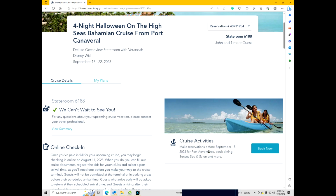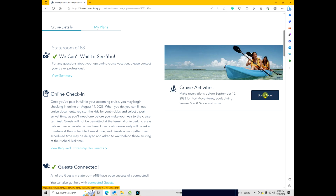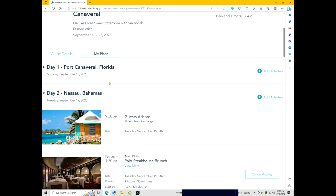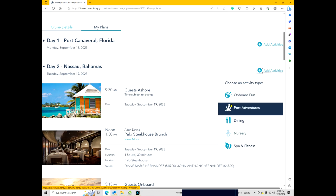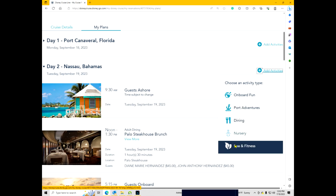Okay, so once you've determined what level you are, you're going to come in here and book, because once your booking date opens, you've learned with Disney you have to book on the day of. Hopefully you've learned that, because it's no different with Disney Cruise Line. So you can come in here and add activities right here, any activities that they have. Let's say, for example, you wanted to book for Nassau, Bahamas. You can book onboard activities, port adventures, excursions, and so forth, dining, spas, fitness, and a nursery, if that's available.